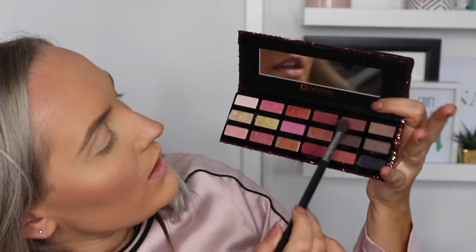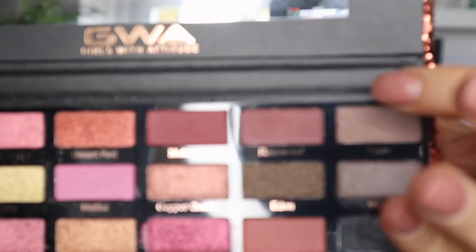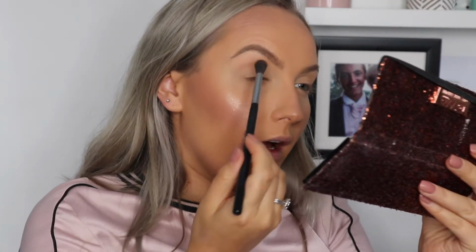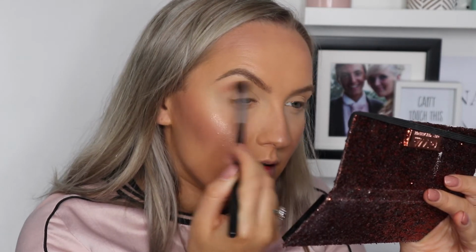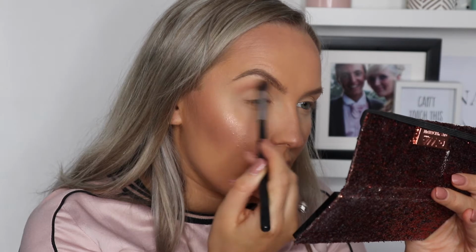I'm going to start with this shade here, which is called Rosewood, and it's kind of like a deep mauve pink transition shade. Again, I'm going to pick some up and then tap off the excess because I want to build this up really lightly. There wasn't anything particularly harsh in the video. It was all very soft and blurred and beautiful. So I'm going to start on the outer part of my crease and then bring it inwards when there's a little bit of excess on the brush.